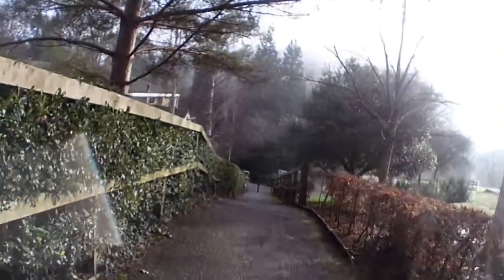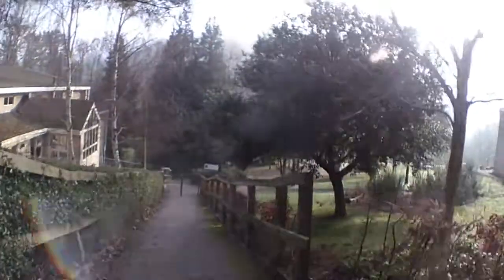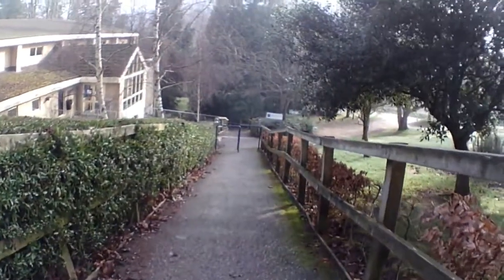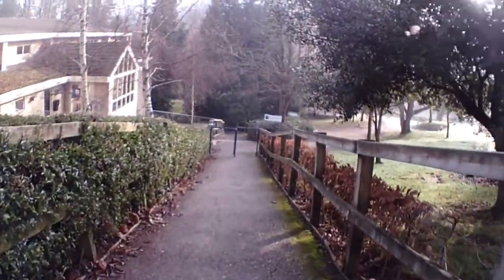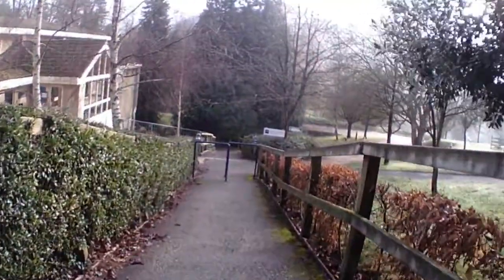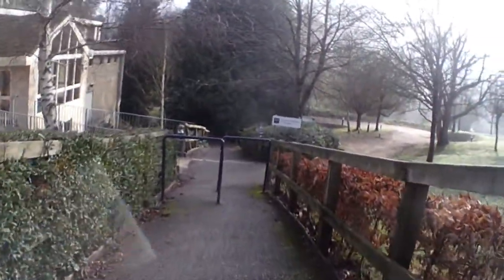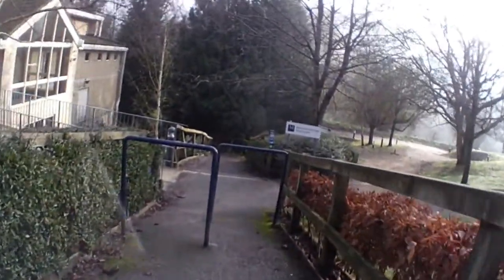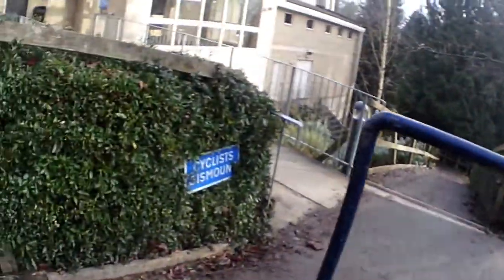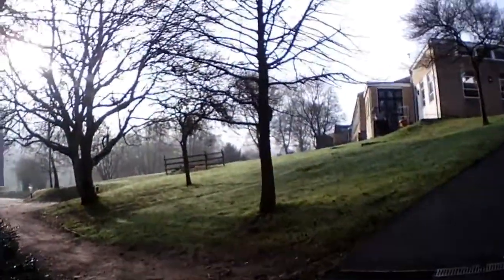Now the first bit of this walking path isn't too bad. When we get to here, it suddenly drops down very steeply, and the surface is gravel set in tarmac, and it's quite slippery even when it's dry. In fact, if anything, it seems to be more slippery when it's dry. But it's not long. It's a hell of a push back up again though, so be ready for that. Here we are.